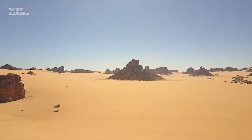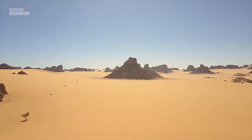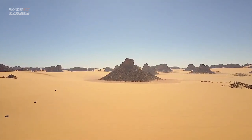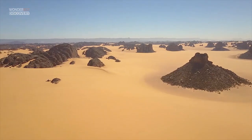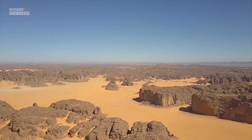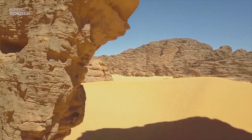Tassili n'Ajjer, which means Plateau of the Rivers, or some people say Tassili n'Ajjer is a Tamahaq name meaning Plateau of the Ajjer people, the name of the Kel Ajjer group of tribes whose traditional territory was there. The magnificent Tassili n'Ajjer mountain range can be easily reached from the beautiful town of Djanet.